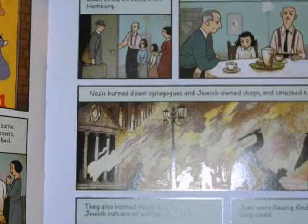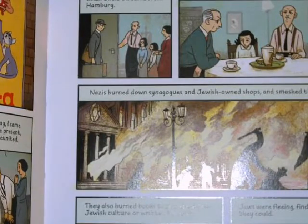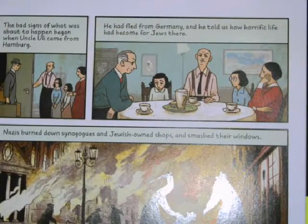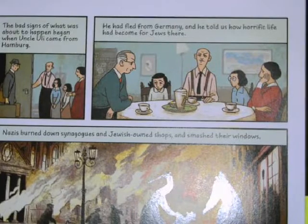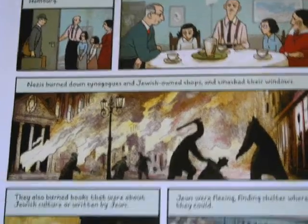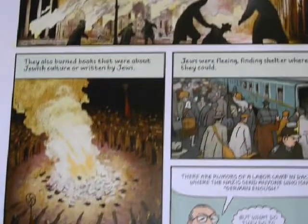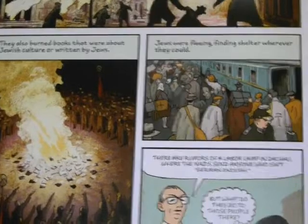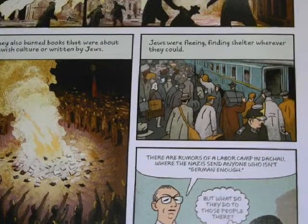The bad signs of what was about to happen began when Uncle Uli came from Hamburg. He had fled from Germany, and he told us how horrific life had become for Jews there. Nazis burned down synagogues and Jewish-owned shops and smashed their windows. They also burned books that were about Jewish culture or written by Jews. Jews were fleeing, finding shelter wherever they could.